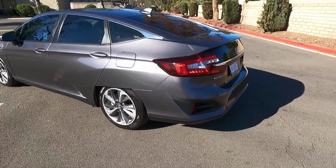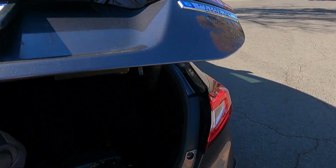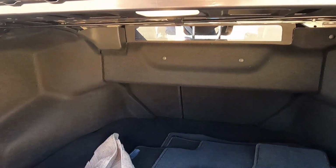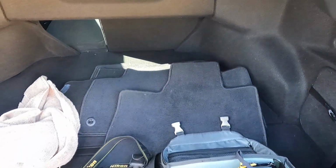Let's go for a test drive. First, let's look in the trunk. Honda Clarity has a very large trunk with a back seat that folds down. Pull these little handles and the back seat folds down. It helps to have 2 people to do it, but it does fold down.